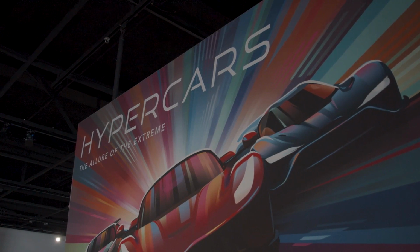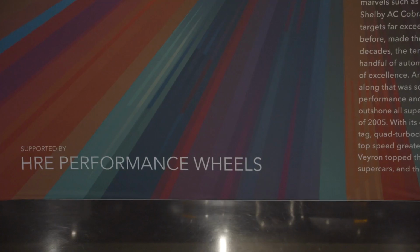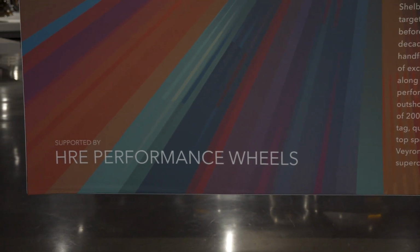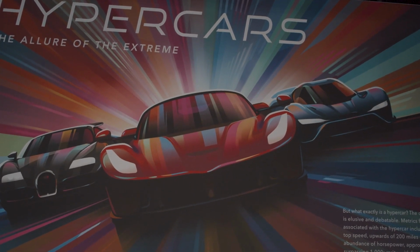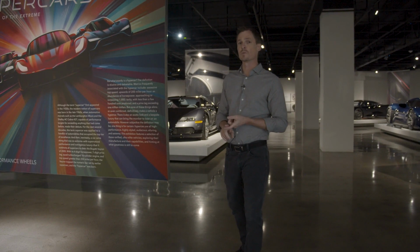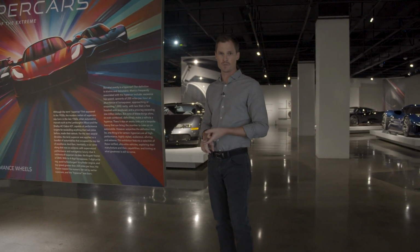What is a hypercar? I think the term supercar is probably pretty widely at least heard, if not understood. The term hypercar has come about more recently. In our mind, the first true hypercar was the Bugatti Veyron, introduced in around 2005. It was sold very deliberately for $1 million, $1 million US minimum. So you had a 7-digit price tag.